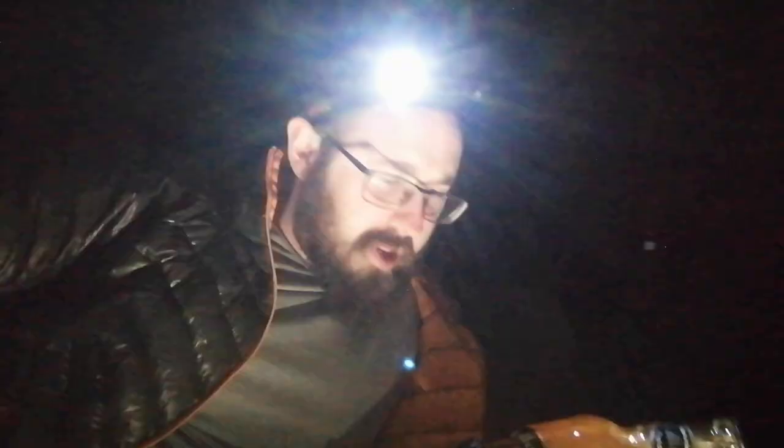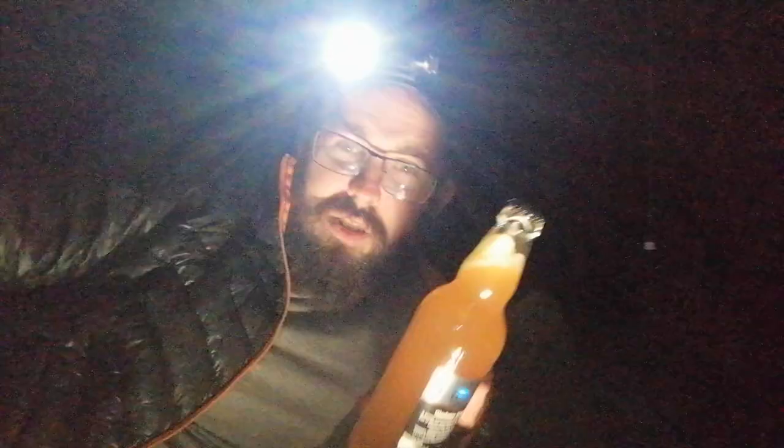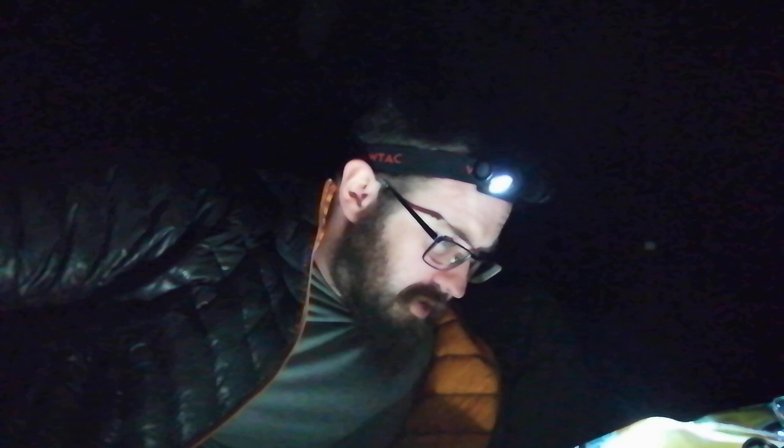Oh, I'm doing all of this now, so I haven't got to spend the whole night doing it, because I want to get to sleep a bit earlier. We've got a Lily's cider. This one is Gladiator, and it's the strongest one I've come across so far. It is 8.4%, so yeah, it's a strong one. A strong, well-rounded, fruity, rustic cider, full of flavour.